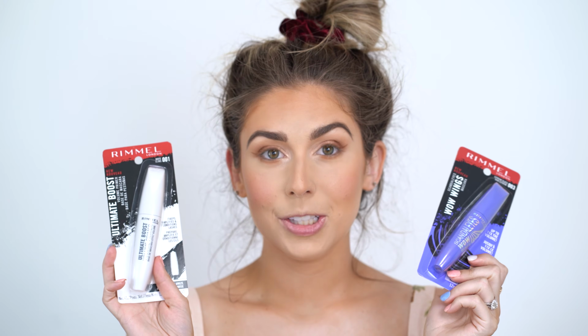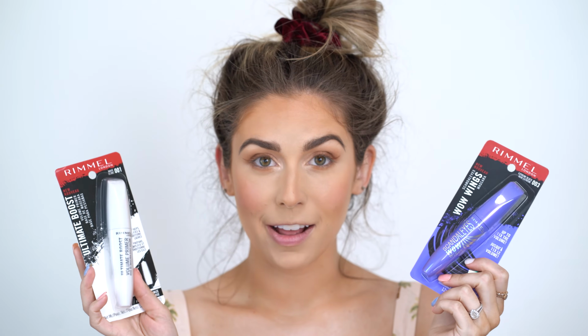I do have two new, I guess, mascara products that I'm excited to try. These are from Rimmel. This is a mascara primer, and then this is their Wow Wings mascara. So let's see how they do. I have really liked some of the previous Rimmel mascaras that I've tried, so definitely hope this will be the same.